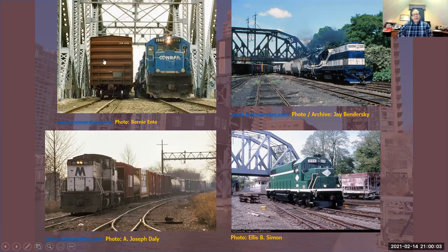Conrail freight on the bridge over the Long Island Railroad. One of the hauler trains going under the bridge, it's the New York Connecting line up here. A cut of cars coming back from Fremont Junction into Fresh Pond. And one of the newly painted New York and Atlantic locomotives right after the Long Island Railroad sold them to the New York and Atlantic.